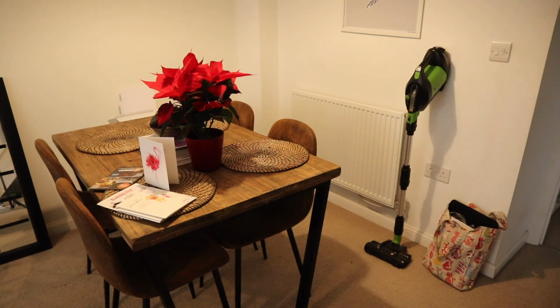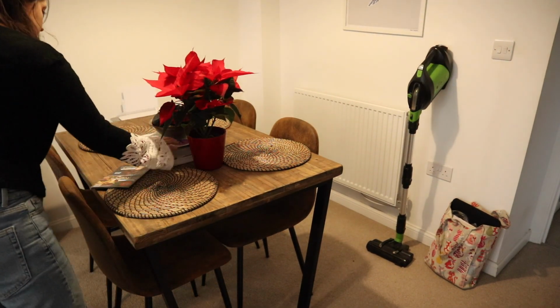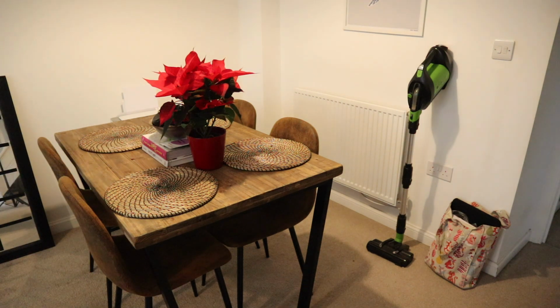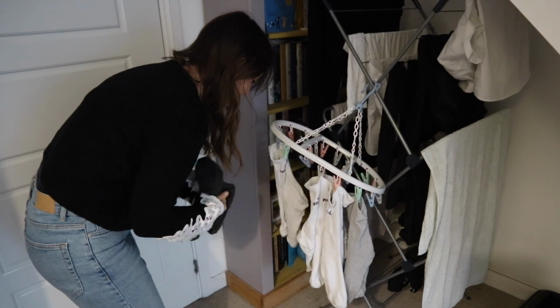The dining area, and specifically the dining table, tends to be a catch-all dumping ground, so that is an area that I will focus on very regularly. I will always try and make sure I clear it so that it's a usable space. Sometimes I need to get the printer out and put it on the table, sometimes I work from there, so it's just a very versatile space that I need to be able to utilise.